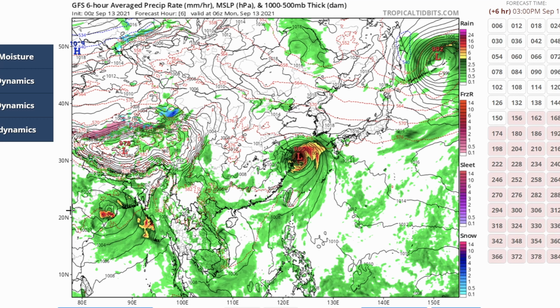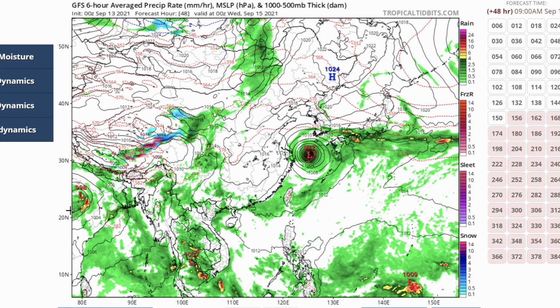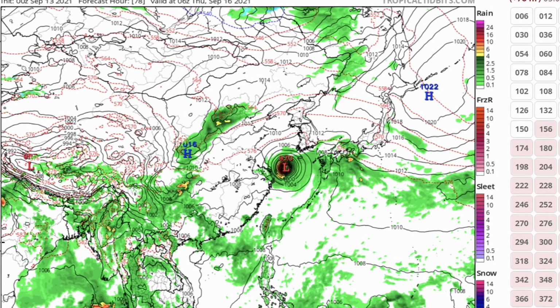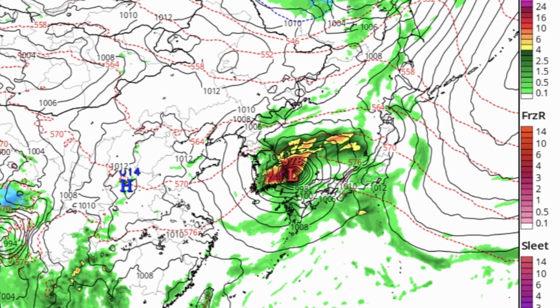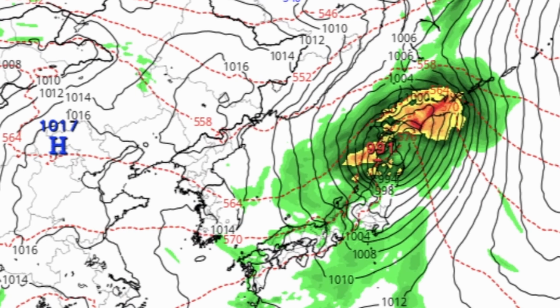Chanthu is now close to the Chinese coast, but wow, this is an unpredictable storm, and check it out, it actually does a loop-de-loop in the ocean there before heading up and potentially coming up in my direction, because I'm in Sapporo right now, bringing heavy rain into northern Japan.